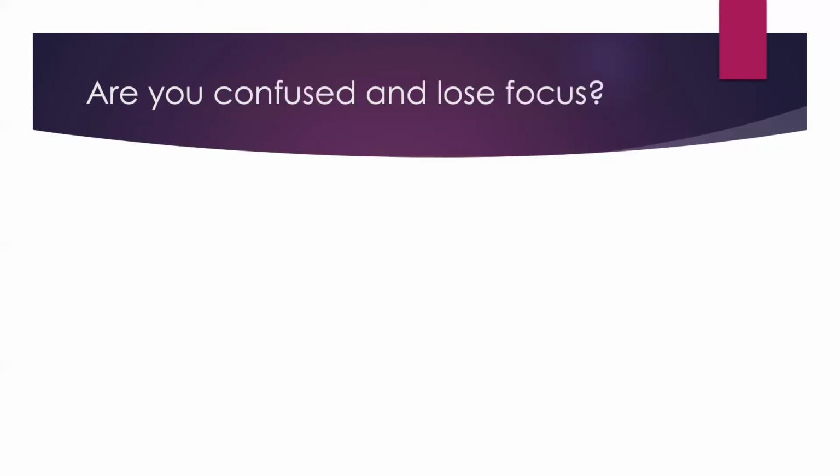Sometimes when you're working on a problem, you might get confused and you might lose focus. Sometimes it just helps to get a night's sleep. Sometimes it helps to just get up and walk around. You can't spend 15 hours working on a problem straight and expect to not be confused and expect not to lose focus. I've always believed that the number one tool that a genealogist has is sleep.